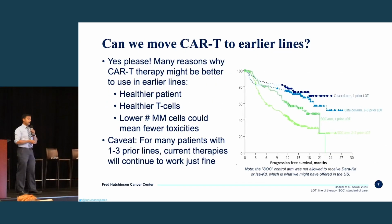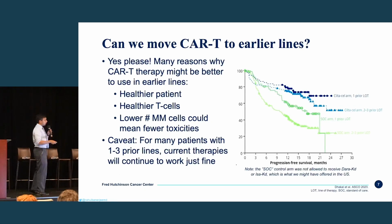But with that in mind, can we move CAR T to earlier lines? So right now, in plain English, CAR T is only available for patients where we've had to change therapies in an unexpected manner at least 4 times. Can we move it to earlier? I would love that. Dr. Cowan alluded to that with cilta-cel, and Dr. Cicero will talk about this too.